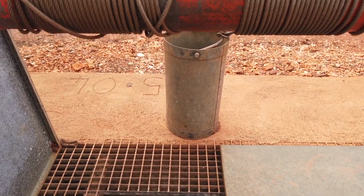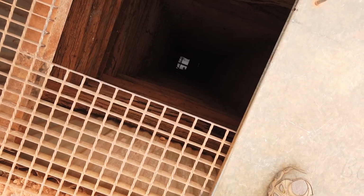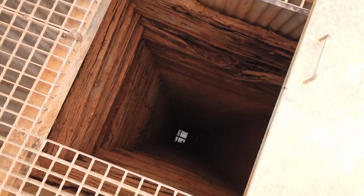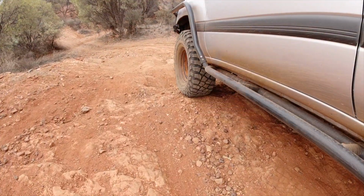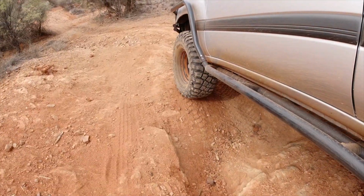That is a deep well. Still see the old lining. Given that there's hardly any technical driving on the Canning, we cherish this little hill with a few holes in it.